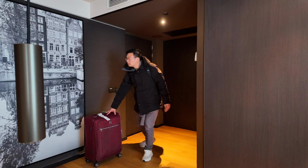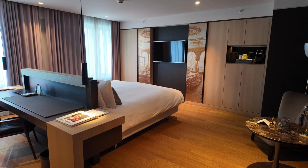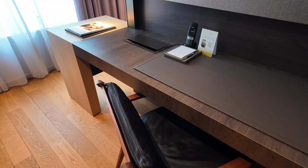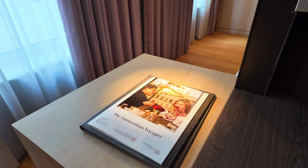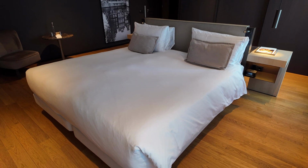The room is really nice, lots of beige and black, very sleek and very modern. Nothing seems to be worn out. I do wish there was a little bit more artwork and more flair to the room. It was fine, it was modern, it was clean, but I just felt like it lacked a little bit of life. The layout's definitely interesting. The bed is smack in the middle of the room.